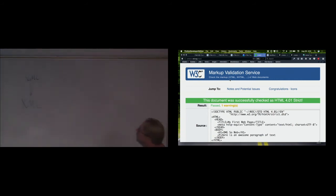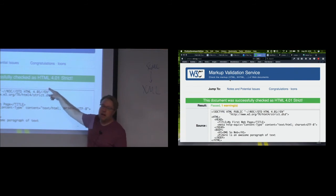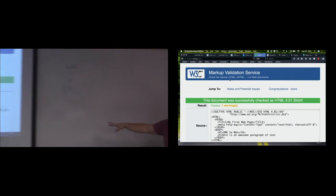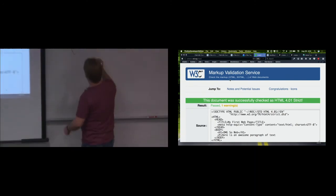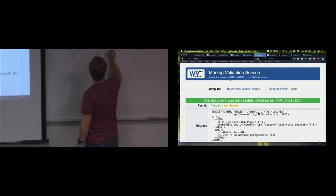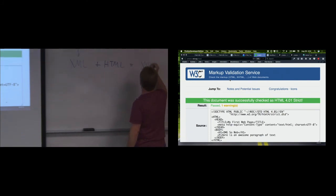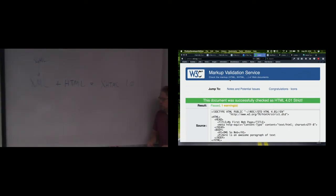Okay? So, when we talk about these strict settings, with HTML 4.01 and even HTML5, there is no HTML5 strict. Strictness is kind of a lie. Okay? So, what we got was XML plus HTML is equal to XHTML 1.0. What XHTML was, and what was that joke in Jeremy Keith's book where you had to say XHTML, you had to cross your hands in front of yourself, say XHTML?